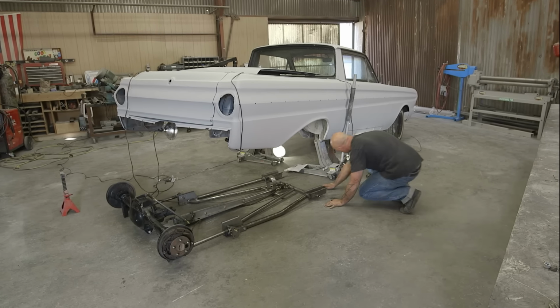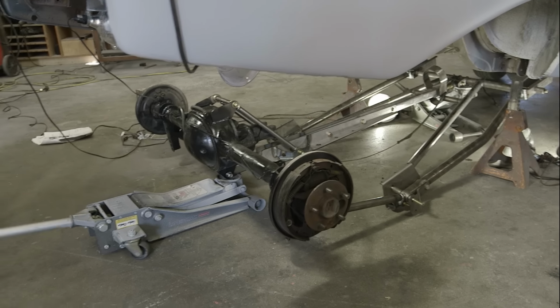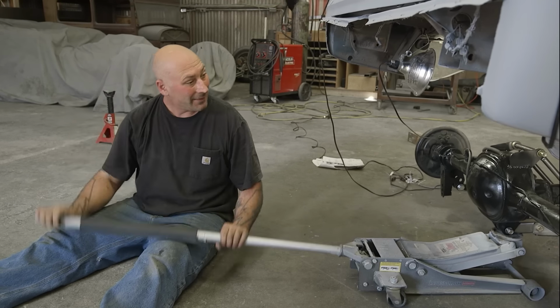This whole kit was designed to work together, so what I'm trying to do is just modify everything as little as possible. You know, the car works great as it is, the suspension works great as it is. I just gotta figure out how to put them together. You can see with my dual jack procedure, I'll be able to elevate this, plug it in.